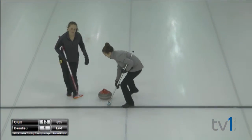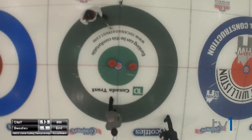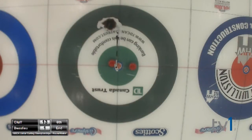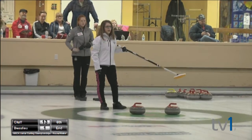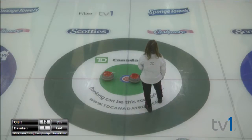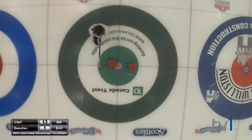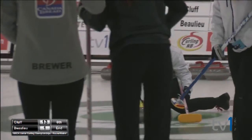But it's good to see her front end getting their weight down. So now that is going to be a direct tap. Yep, she's going to play a hit here on this one rock, and got to do the little things right here. They just got to start executing some of their shots, and they'll be fine. LaBelle.